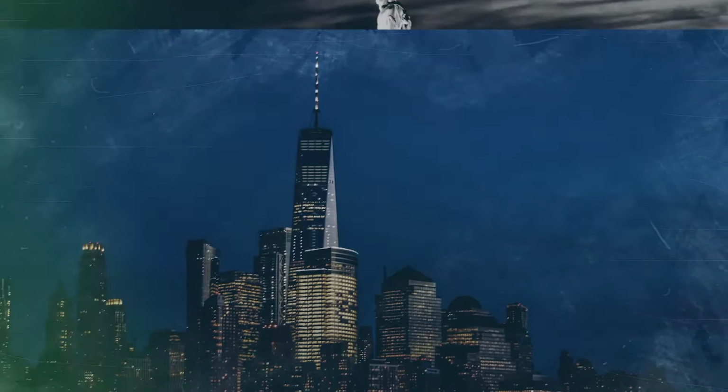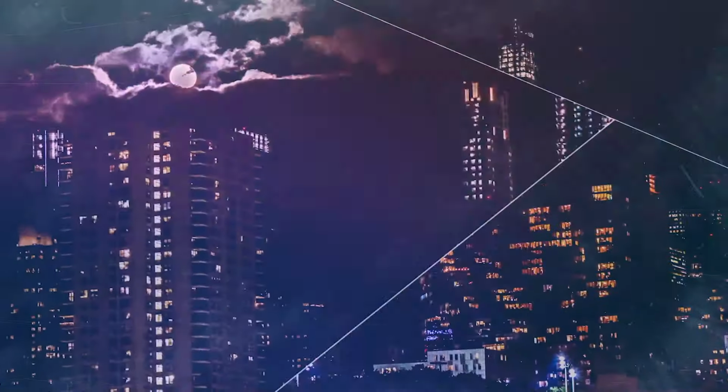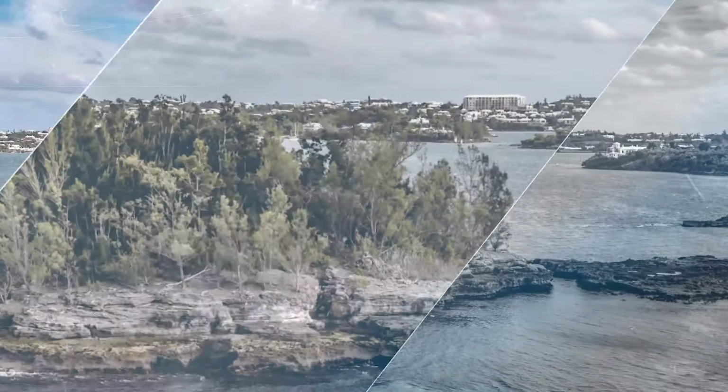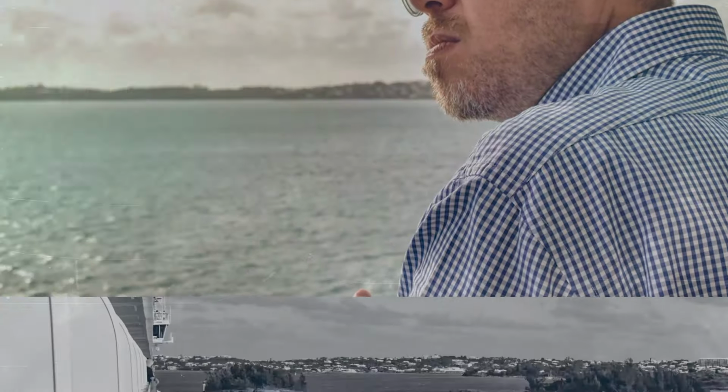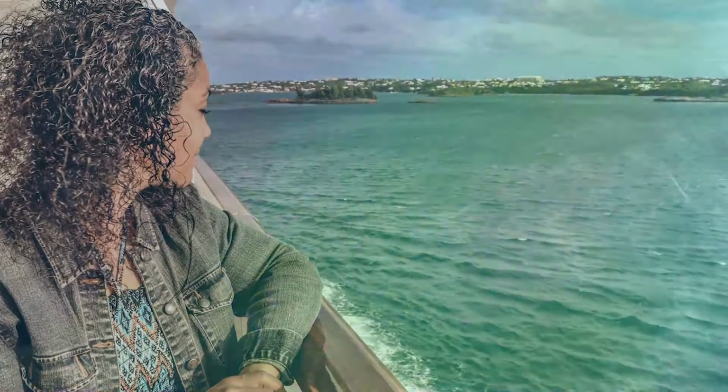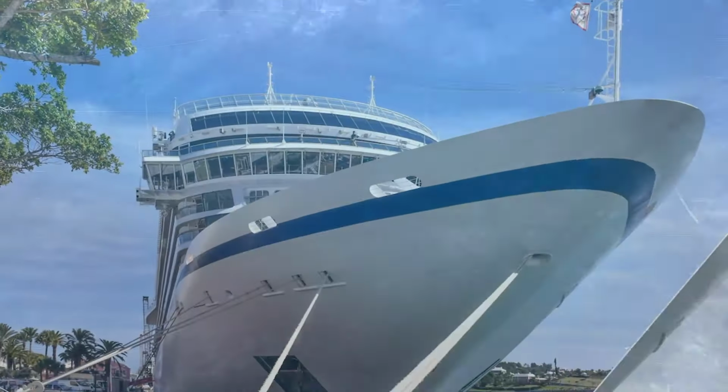Hi, I'm Joseph Zender. And I'm Johanna Zender. Join us as we embark on a fantastic 15-day voyage from New York to San Juan and, in between, call on beautiful Bermuda and the magical islands of the West Indies. Along the way, we explore the elegant spaces of our home for the next few weeks, the thoughtfully designed ocean liner Viking Sea.